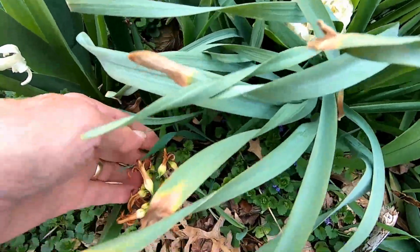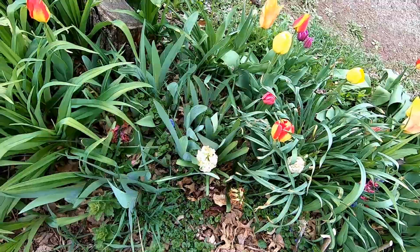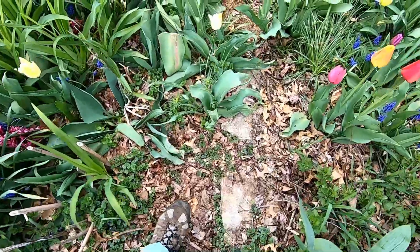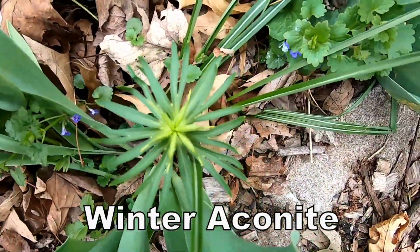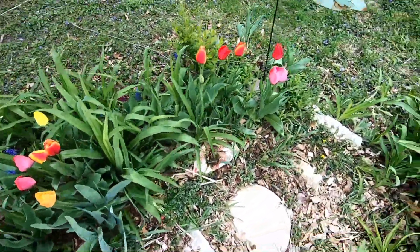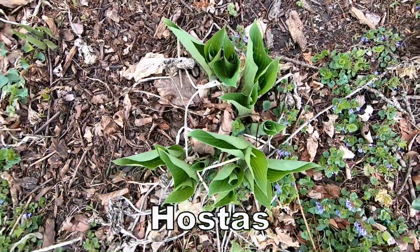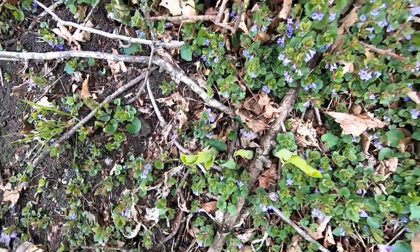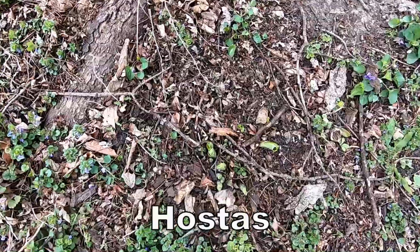Now this hyacinth, I need to come out and prune that off because it's done blooming. This winter aconite, it's done blooming. These hostas are just coming up. There's some way out here. There's some over here.